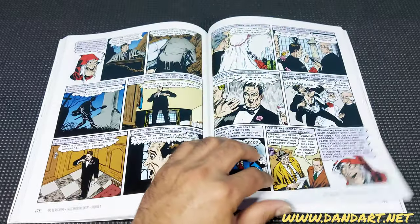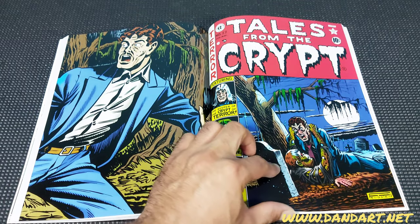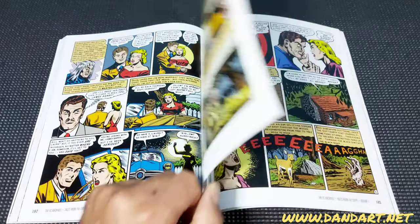My only complaint about this book is that it's a little flimsy and difficult to hold. The hardcovers were more comfortable, but for the price point, this is the best option.